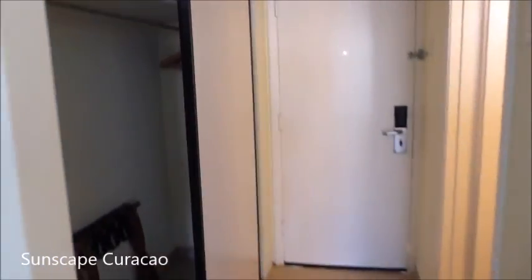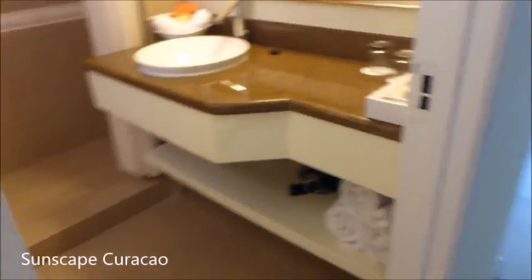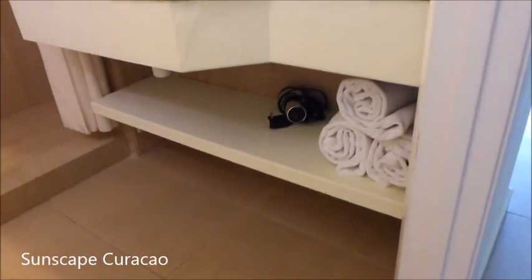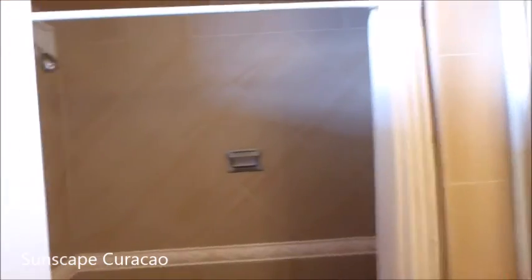At the front entrance, we have a large closet space. And here we have the iron, as well as a safe, free of charge. Just behind me here, we have the washroom. Underneath, you'll see a hairdryer. And a very spacious shower.